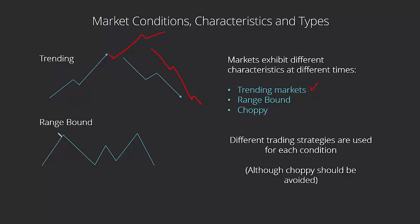You've got a range bound market. We've got an upper end of the range, a lower end of the range, and the market is just ping pong back and forth within that range. That could be during the day, during the week, during the month, during the year. There are stocks out there that are stuck in these types of ranges for years. There are some days when you're trading your favorite market and it's sticking in a range all day long. There are some days when it's trending off to new highs.